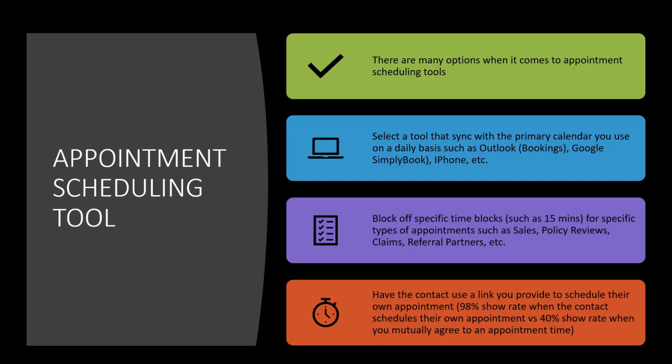So when you're sitting there going back and forth on the phone, hey, what about Thursday? Oh, I don't know, I'm kind of busy. What about Wednesday? Will that work for you? 2 o'clock, somewhere around there? Yeah, go ahead and put me down for it. They ain't gonna show up. 60% of the time they're not gonna show up because there was no commitment.